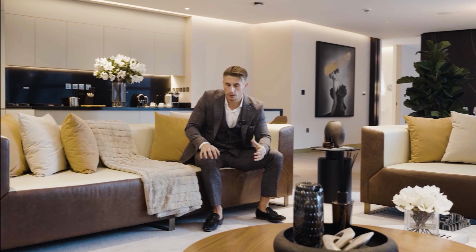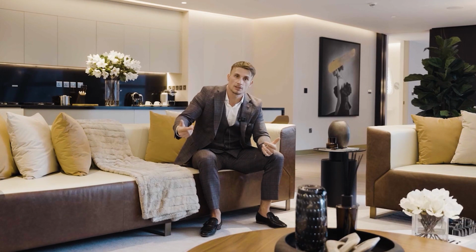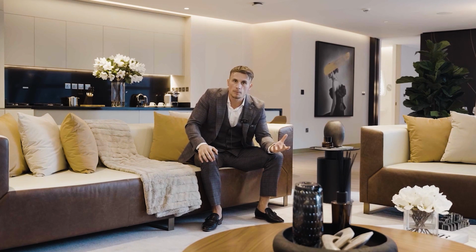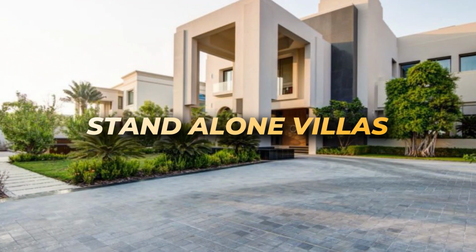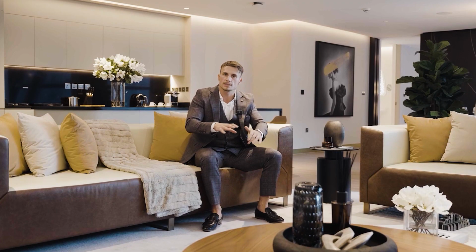But also, if you are buying into a villa community and you see that prices are more expensive, then you need to understand what that community has to offer that actually justifies why the prices are more expensive. Are they delivering something a bit more unique? For example, huge plot sizes, only standalone villas, lagoons, beachfront within the communities. All of these things need to be considered.